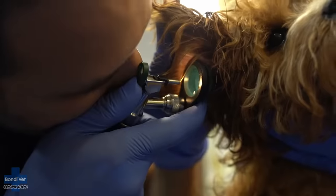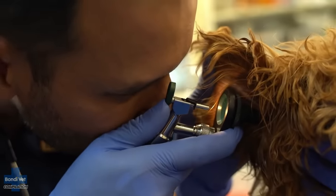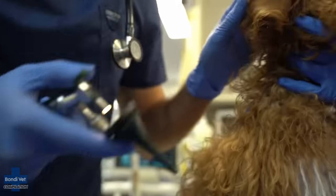I'm exploring Ruby's right ear, and the deeper I looked, the more I could make out a certain structure. Actually, it looked like legs. Ugh. There is a spider down that ear. No joke. Are you making that up? No joke. It crawled out of the way.